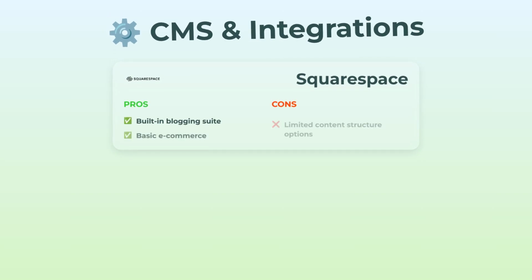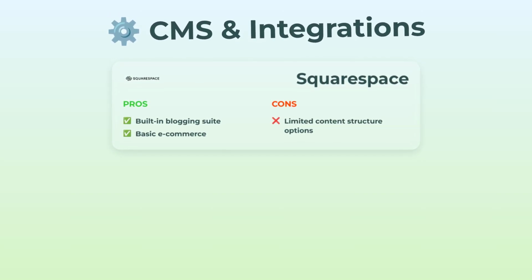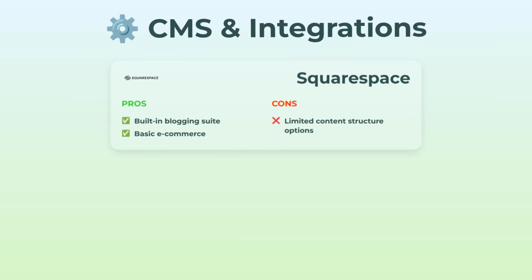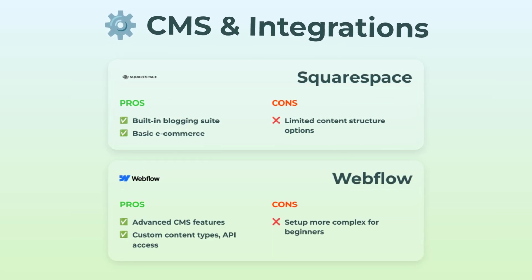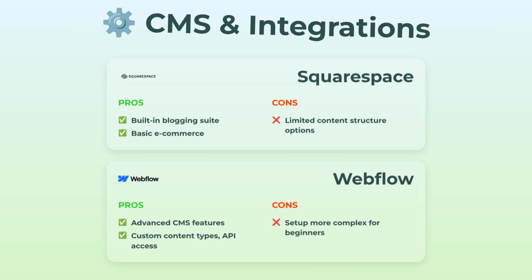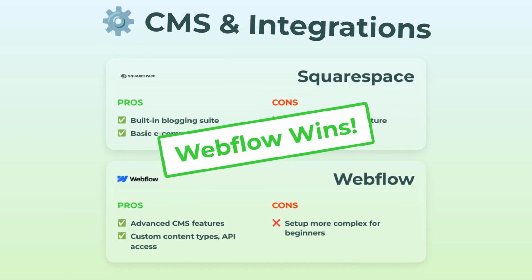Let's talk CMS and integrations. Squarespace gives you a built-in blogging suite and e-commerce, so you can launch and go. But if you want elaborate content structures, it's pretty basic. Webflow, by contrast, is a playground for the content-obsessed. You can create custom content types, tap into their API, the works. Downside, it'll take some setup wizardry. So if you need sophisticated CMS features, Webflow's the way to go.